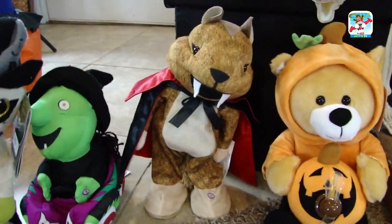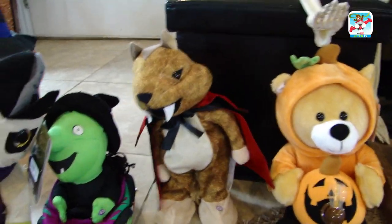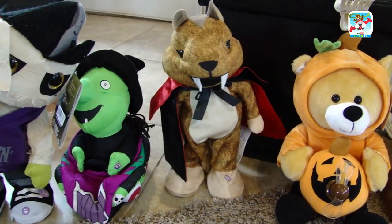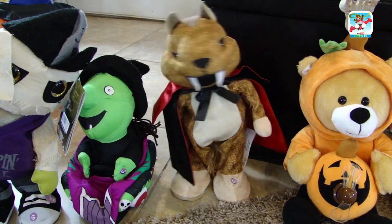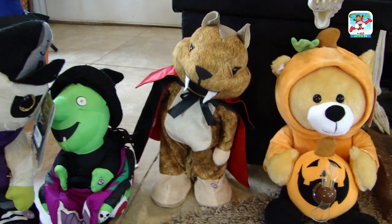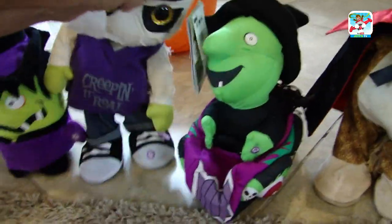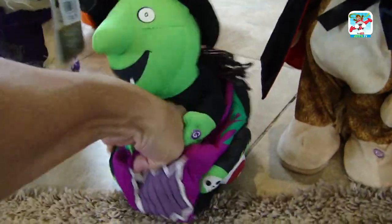2019. Yeah. Supposed to be a Dracula squirrel, vampire squirrel, whatever you call him. Okay, and we have our silly little wobblers. These we ended up ordering off of eBay. Jet wanted some of these so bad that we couldn't believe we found them on eBay.